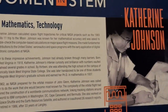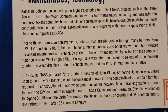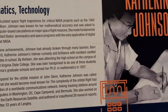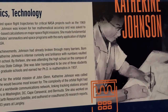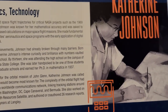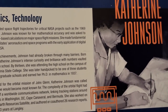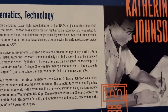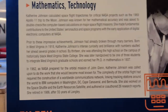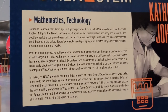Katherine Johnson. And at the time, she was a black lady, and during that time it was all about segregation. She had to use a colored bathroom where she worked. They didn't even have a colored bathroom at her building, so she had to run all the way across the NASA campus to use the colored facility, which was, I don't remember how many miles across campus.